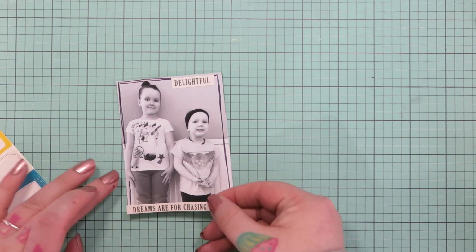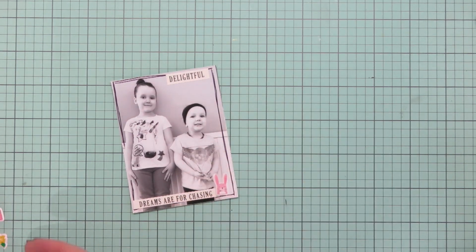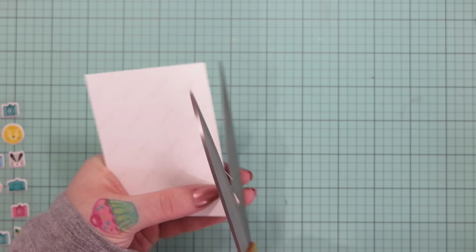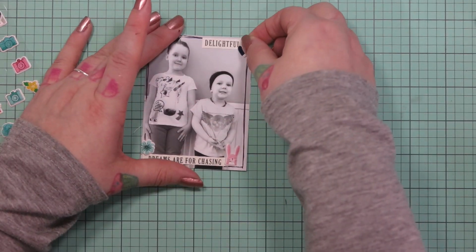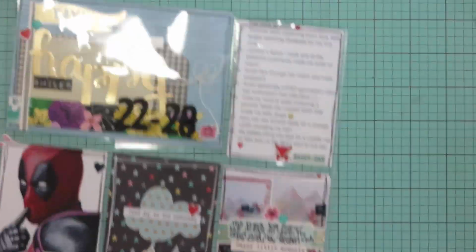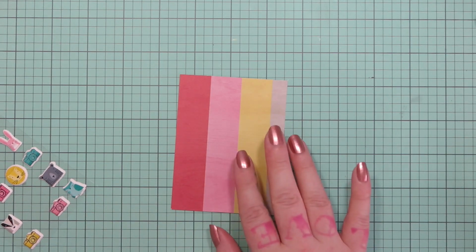And this is just a picture of my children as they were ready for gymnastics class, which does correlate to the journaling I've just done. And I'm just using one of those cute bunny puffies, because I figure they were kind of jumping and hopping. It more or less matches, it's fine. And just a doodly border.